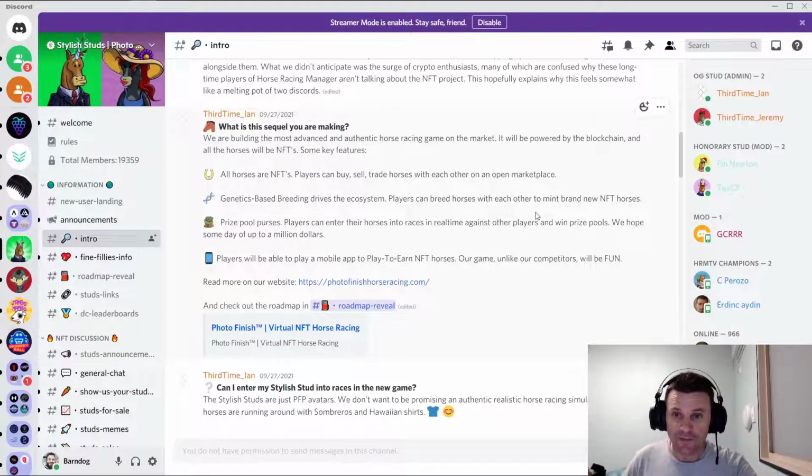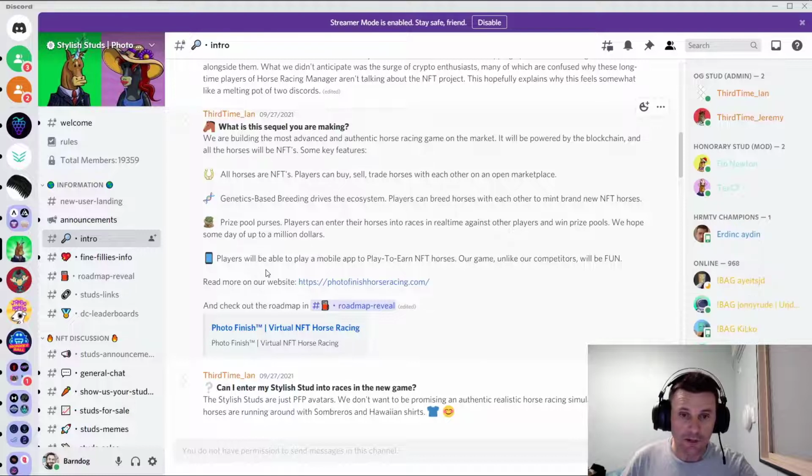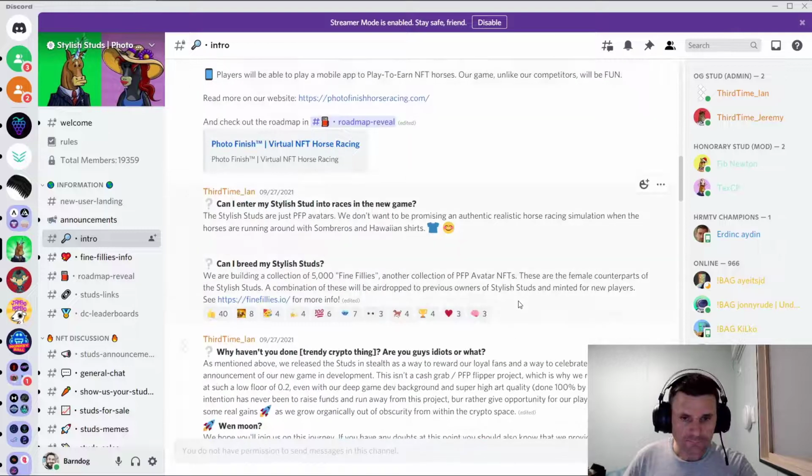Players can breed horses with each other to mint brand new NFT horses. Prize pool purses. Players can enter the horses into races in real time against other players and win prize pools. We hope someday of up to $1 million. Players will be able to play a mobile app, play to earn NFT horses. Our game, unlike many competitors, will be fun. So it must be Unity. It doesn't say it, but then you can go into the website. It's got, like I said, a heap of different things.